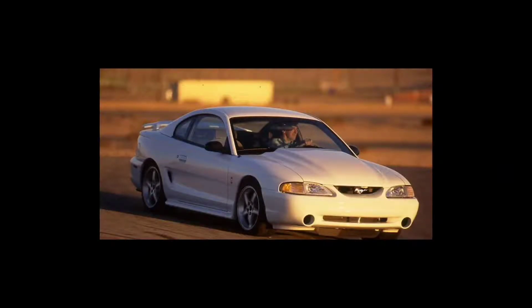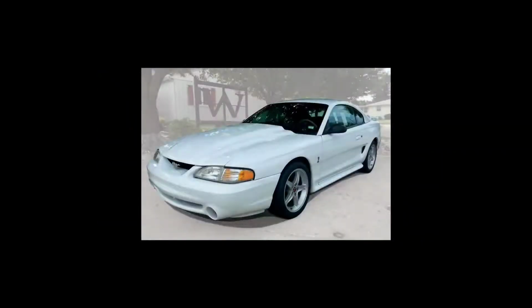So let's go over some of the different statistics for this 95 Mustang Cobra R. As far as suspension goes, the Cobra R did have a much stiffer spring rate. The springs on the Cobra R were progressive rate, 700/850 pound-inch in the front and 200/260 pound-inch in the rear, compared to a 400 pound front and a 160 pound rear on the standard Cobra.